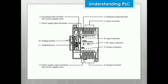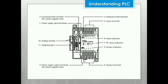To understand the function of a PLC, on the backside there is an RS-232 cable, which is used for programming. Sometimes the programming cable is also there, and it can also be used to program. Then the input terminals are on the upper side, and earthing terminals are also there.